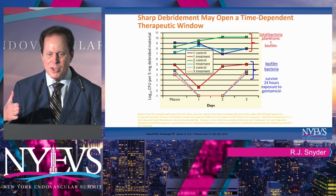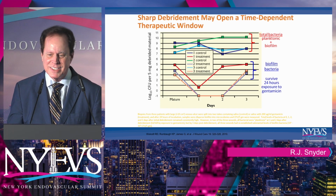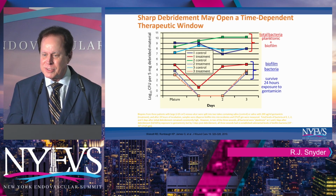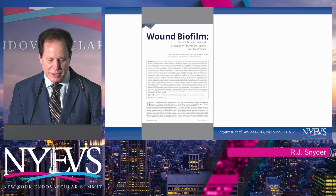This was a study done where they took biopsies and they put them either in saline or in gentamicin. They followed them for 3 days. At the end of 3 days, that mature biofilm had returned. So you have the situation where you have a window of opportunity, but that window of opportunity closes very quickly.